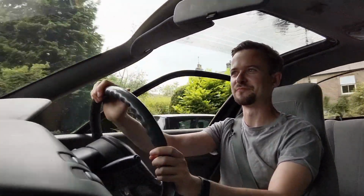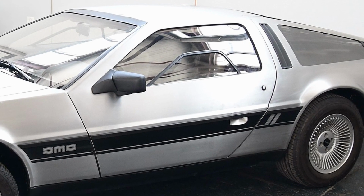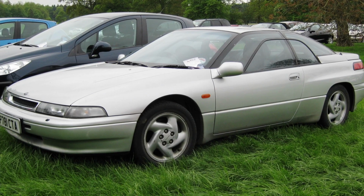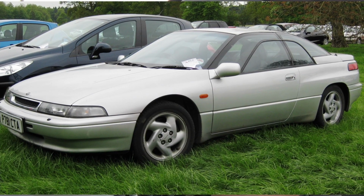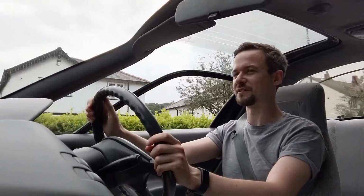This window actually reminds me a bit of the DeLorean, the way the windows come down, and the Subaru SVX as well. It makes sense, you can't get a piece of glass that will go up and then round and into the door, so you are limited with the space.